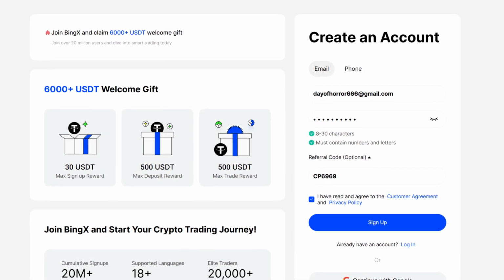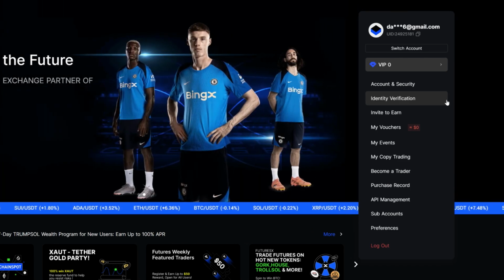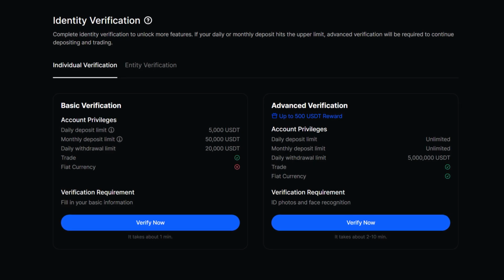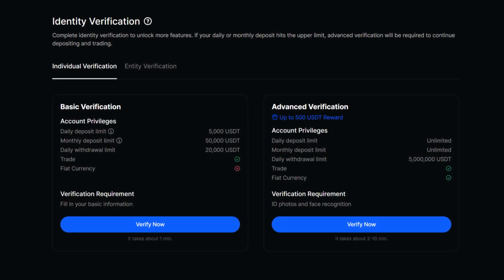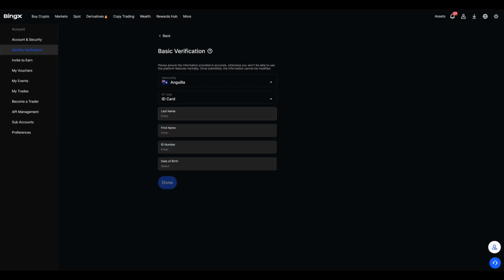Your account is created. Now, to unlock the full functionality of the BingX exchange, we must complete verification. To do this, click the person icon in the top right corner of the screen and select Identity Verification. There are two verification options. The difference is in the daily withdrawal limit, the extended verification gives a higher limit, and the maximum deposit amount. For most users, the basic verification will be sufficient, so proceed with that. A form will open, where you need to select your country of residence and specify the type of document. Then, enter your passport details and click Done. Wait for the verification results, which usually take 5-10 minutes.